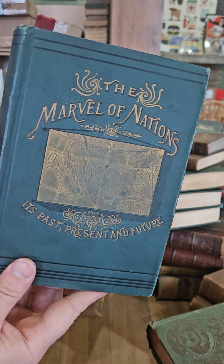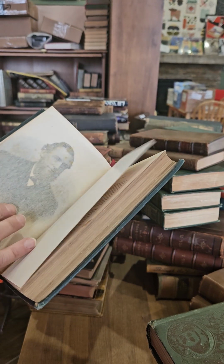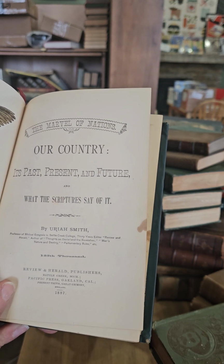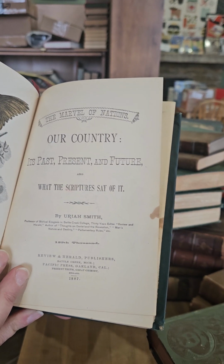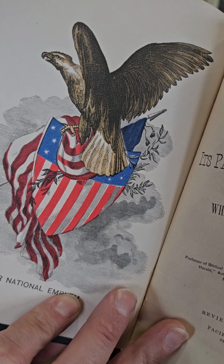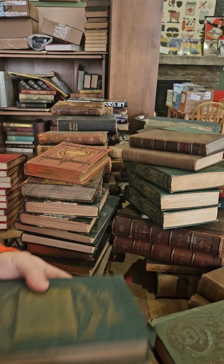The Marvel of Nations. Nice book on U.S. history. The Marvel of Nations, Our Country, Its Past, Present, and Future, and What the Scripture Says of It, by Uriah Smith, 1887. Awesome frontispiece with the eagle and the flags and the shield. Pretty cool.